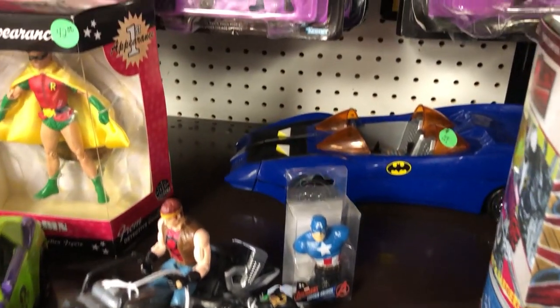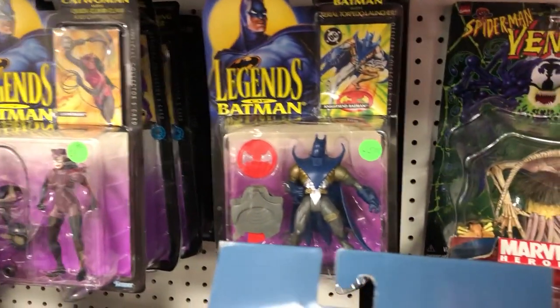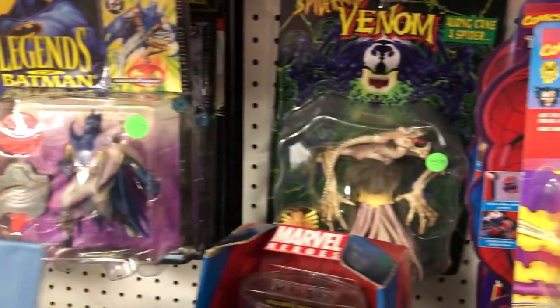And they had lots of Batmobiles. Super Friends. Yeah. And the Legends of Batman series was great. That was the first Nightfall Batman figure, I think.